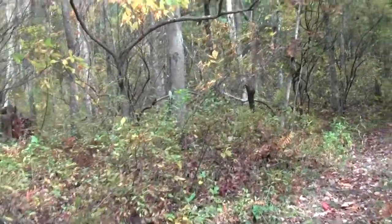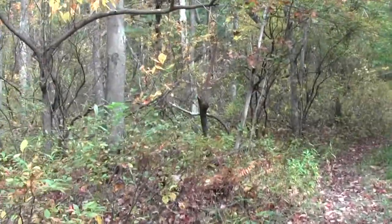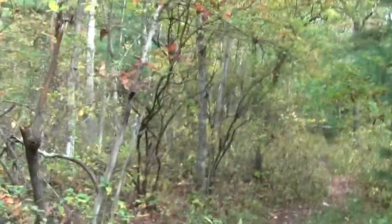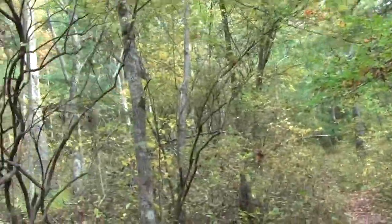This probably indicates where we're getting near. This indicates we're getting near the summit trail.